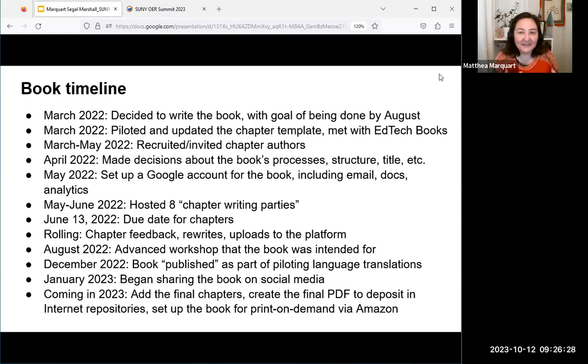The developmental editing was part of the feedback with the chapter authors. And we did very light copy editing. We didn't really do copy editing very much. We asked the authors to be responsible for that since it was a free project.